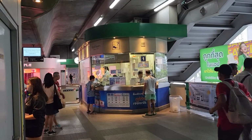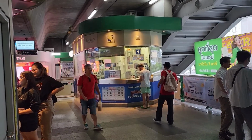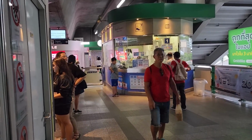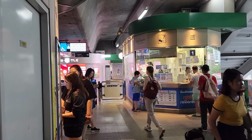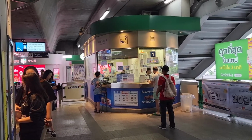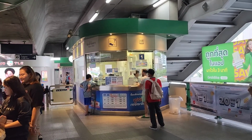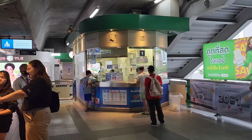Pick a nice quiet Sunday afternoon like this. There's nobody in line to get your Rabbit card. The last thing you want to do is walk up to the Asok BTS at 3 or 4 in the afternoon on a Friday when there are 20 people in each line. They're not going to be happy you're taking 5 minutes to get a Rabbit card. And bring your passport. They're going to want that as your form of identification to get that card.